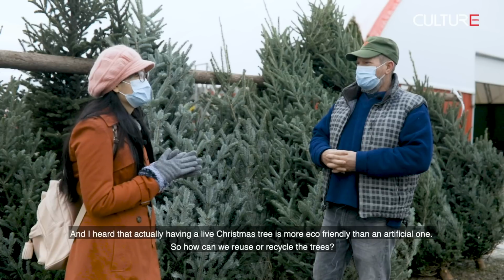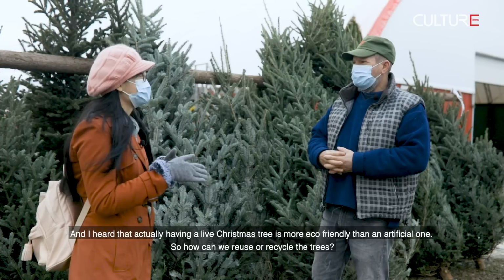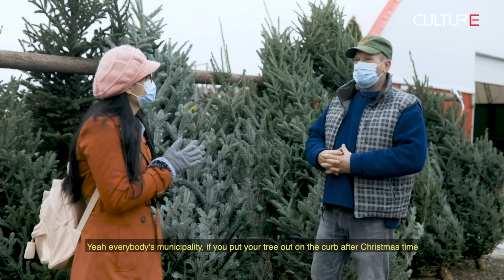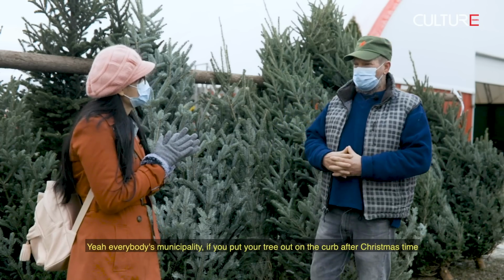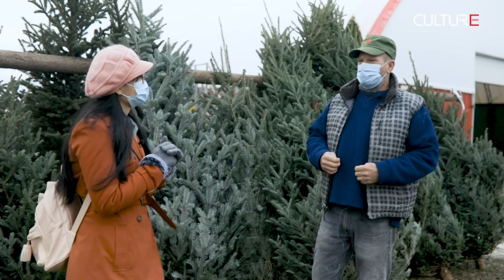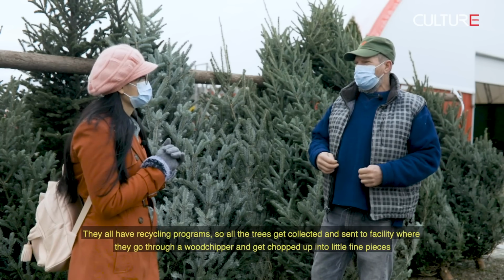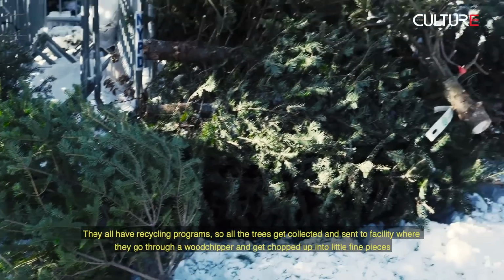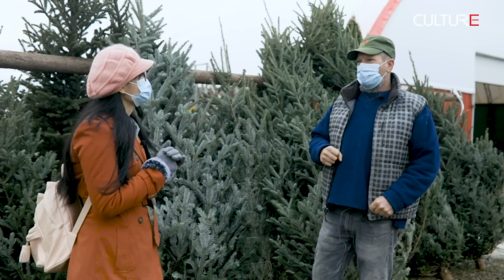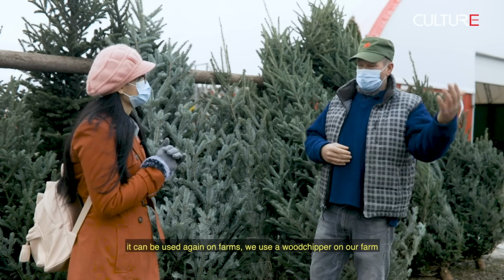Okay. And I heard that actually having a live Christmas tree is more eco-friendly than an artificial one. So how can we reuse or recycle the trees? In everybody's municipality, if you put your tree out on the curb after Christmas time, the township will come around and collect them. They all have recycling programs, so all the trees get collected and sent to a facility where they go through a wood chipper and they get chopped up into little fine pieces. And that material can be used to make soil, it can be used again on farms.